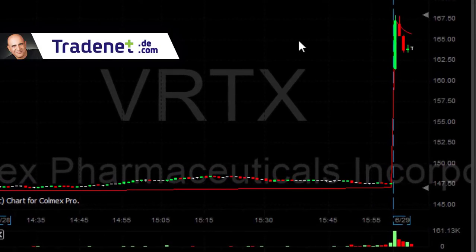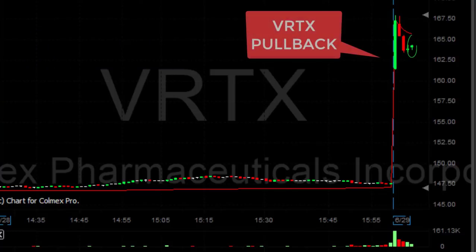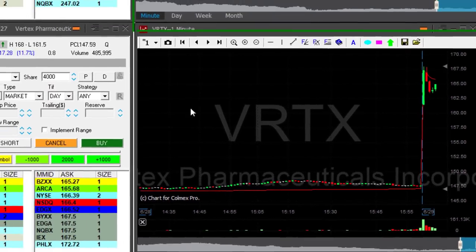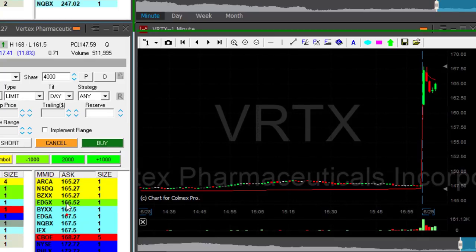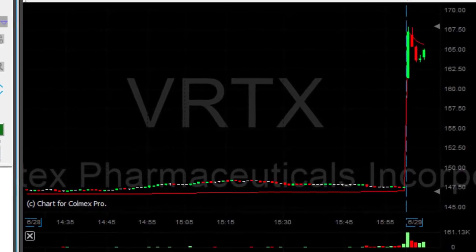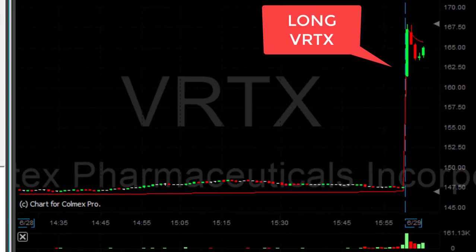VRTX pulled back from the highs. These are 1 minute candles. I like this reversal here over 165. Now it pulled back from the highs, but not too much. This is approximately a Fibonacci 61% pullback. That means a lot of people will buy it on the pullback, and it just moved over 165. I'm not going to take my full size, just 2000 shares. I'm long now. Okay, let's hope for some continuation now. It should go.